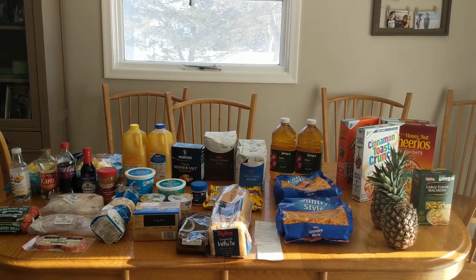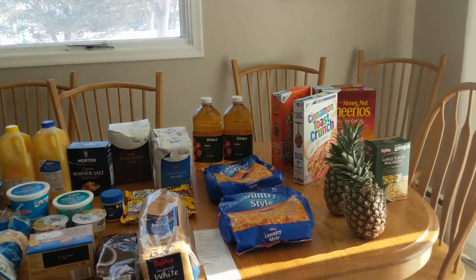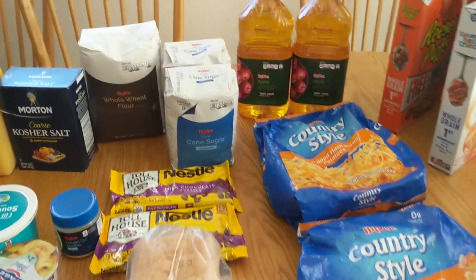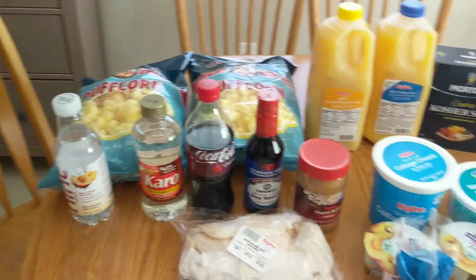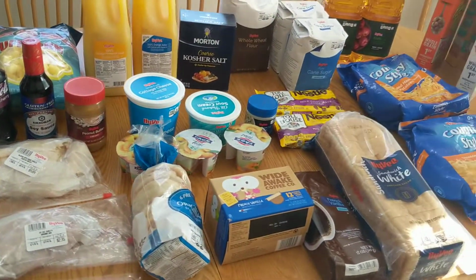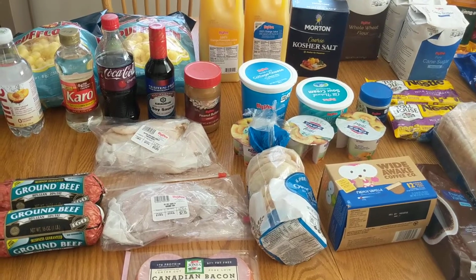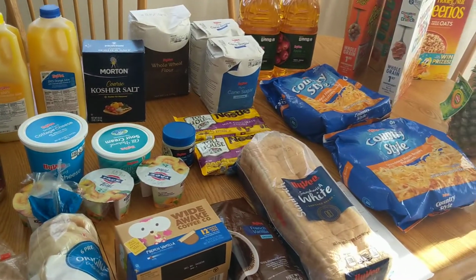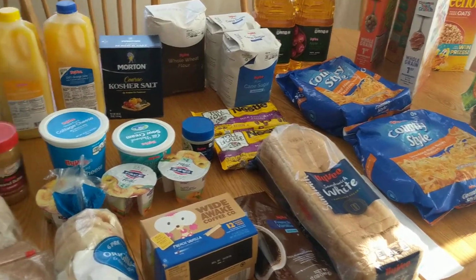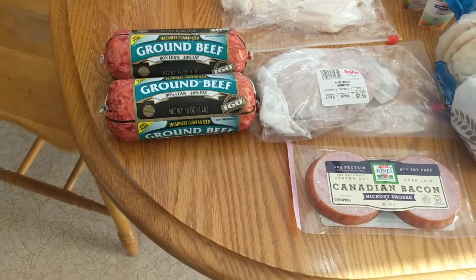Today I have a grocery haul. I went shopping at Hy-Vee and this is what I got. I spent about $93, and the only thing you won't see that I did purchase is egg rolls from the Asian food restaurant in Hy-Vee, but they are already gone because Mama had some lunch. Alright, so let's start off.